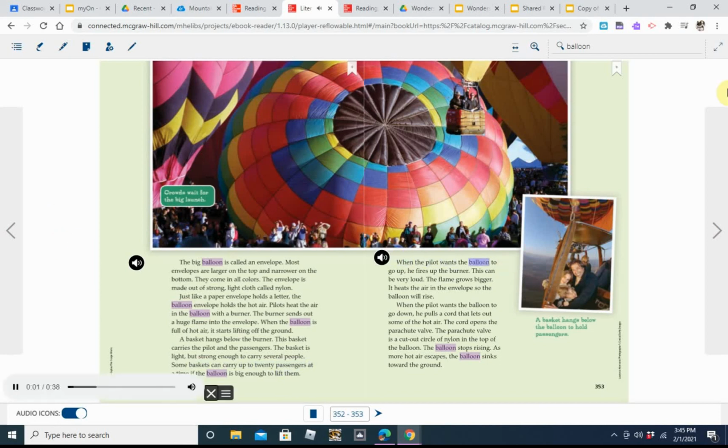When the pilot wants the balloon to go up, he fires up the burner. This can be very loud. The flame grows bigger. It heats the air in the envelope so the balloon will rise.